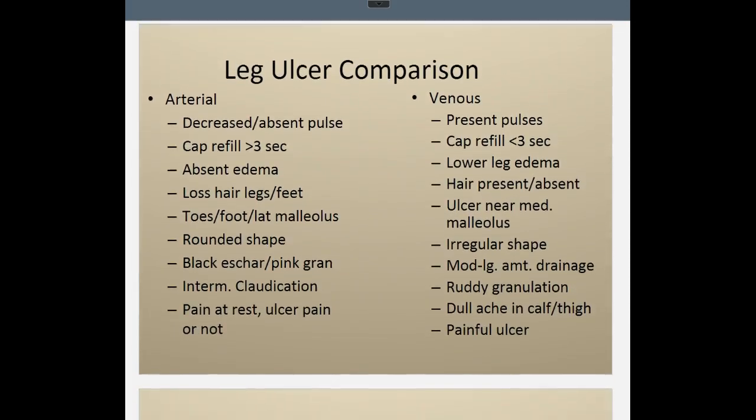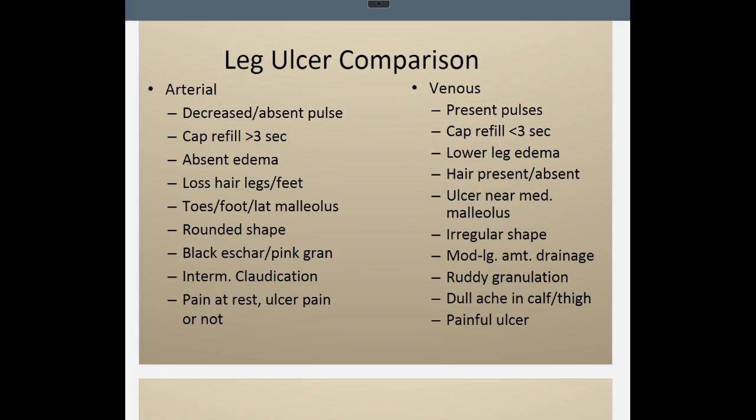And this is a really good chart because you want to look at the difference in regards to when patients develop ulcers in the arteries compared to the veins, and what kind of symptoms you're going to be seeing. I'm not going to read these, but these are very important to look at and understand why they happen and think about it. We're talking about arterial side versus venous side, okay?